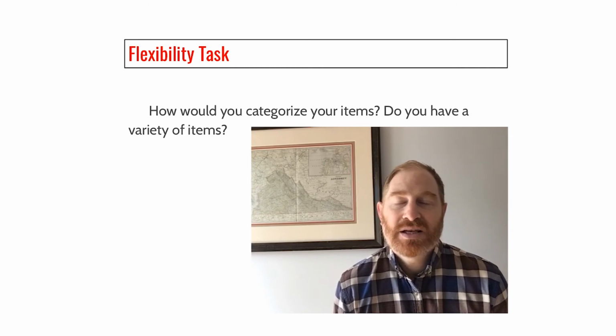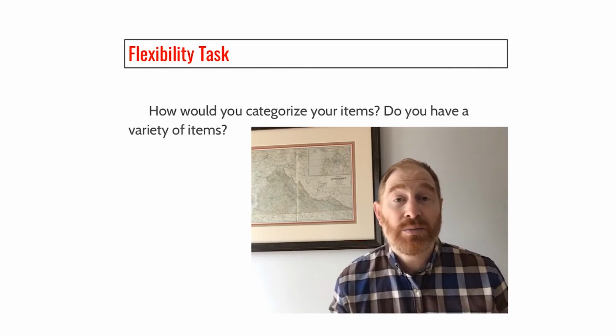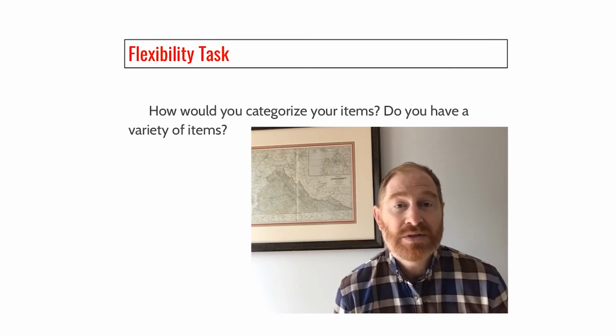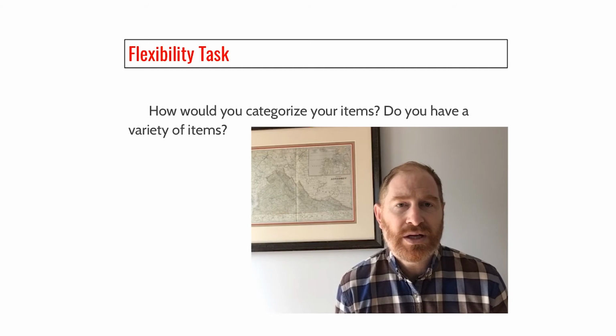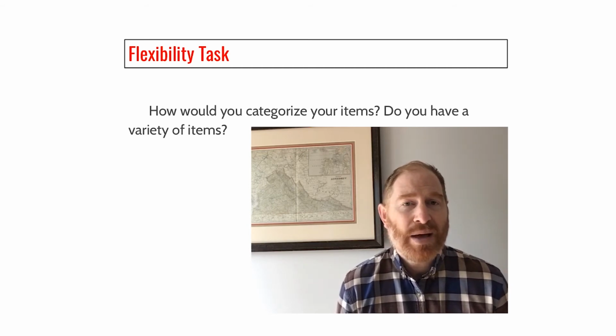Our flexibility task gives us a chance to think about how we might put our items into categories. When you look back at your list, will they be things that are basically all the things that you would want to bring? Or are some of the items things that you would need? Are there items that you could eat? Are there items that need to be plugged in? This is the chance to look back at our list and say, did I really bring everything that I might want or need for all sorts of different reasons? So take maybe 3 to 5 minutes and go back and check that list and maybe add to it if you feel that's something you would like to do.